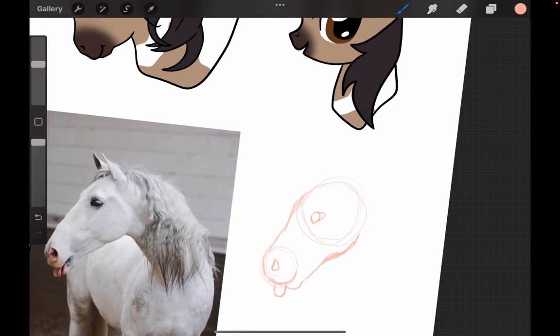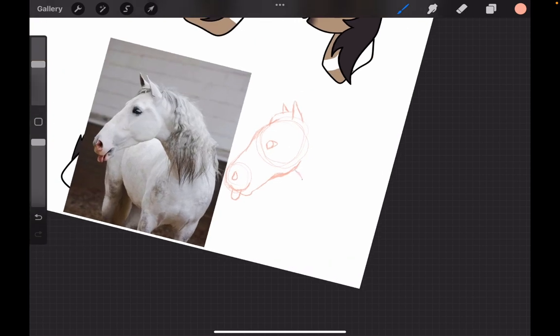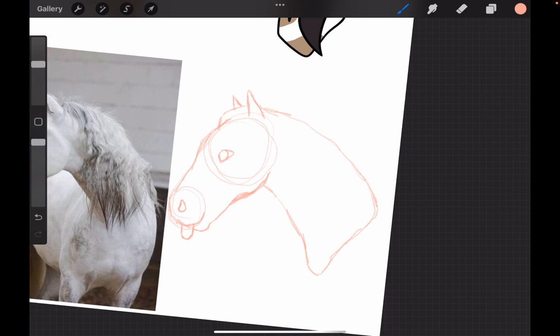Okay, now let's get an ear. Like that. And then the forelock is going like that. And then the other ear. Okay. Now I'm just gonna move that over a bit. And then, oh, sorry, bumped the microphone. We're gonna add in the neck. We're just gonna go like this. A simple little neck. And actually, I'm gonna bring in the forelock.